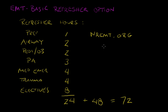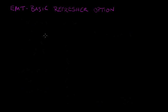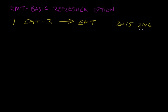Now there's a couple things I want to caution you about that you need to be aware of. Let me go ahead and clear the screen, and then we can talk about that. The first thing I want you to be aware of is the conversion from your current Emt-Basic up to the new level, which is Emergency Medical Technician. So the new national standard level of EMT. Everybody's going to have to do that by either 2015 or 2016, depending on when your license is set for expiration. That has to be done.